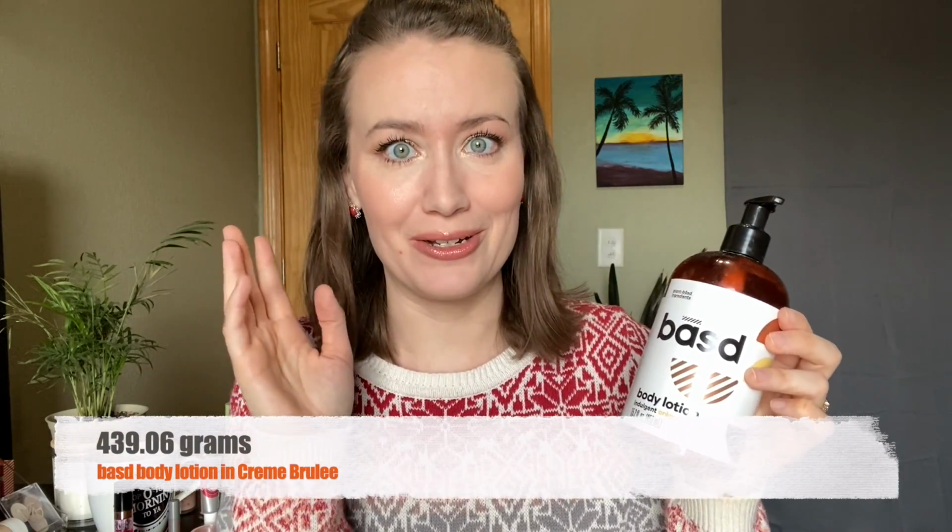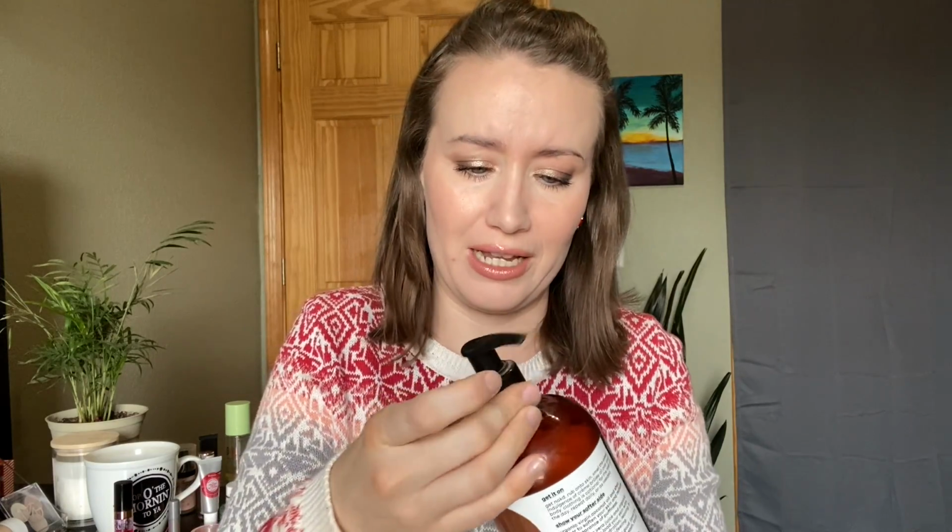For body lotion, I've decided to work on this big tub from Based. I got a sample size one of these one time, I don't remember, from some subscription box, and oh my goodness, I loved it so much. I got the scent Creme Brulee, and it was one of those things that I never thought I would see again until I saw this big giant tub at TJ Maxx. So I had to. It smells like spicy cake frosting, but definitely spicy. It's just so, so wonderful. I love it so much.